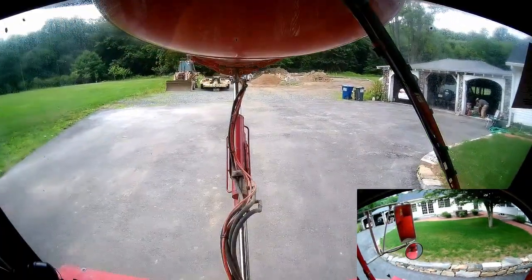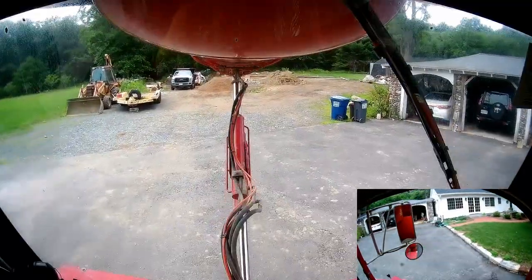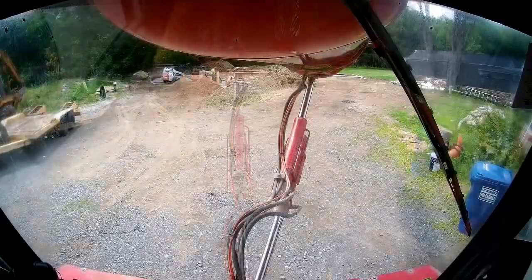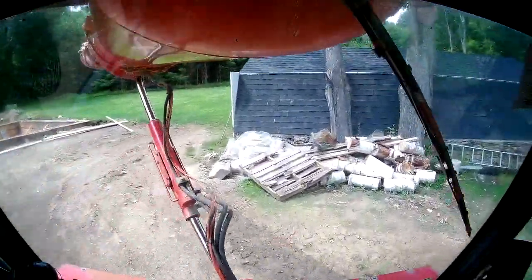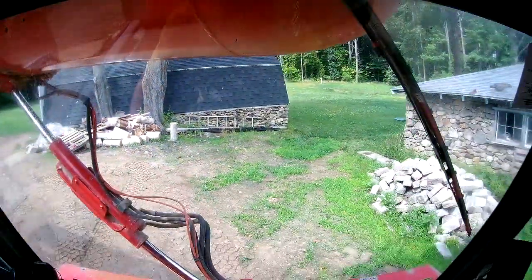His normal business does include concrete, but it's mostly all flat work that he does. It's not normally foundations. I don't believe this is the first wall he's done, but it's probably amongst the first walls that he has done.